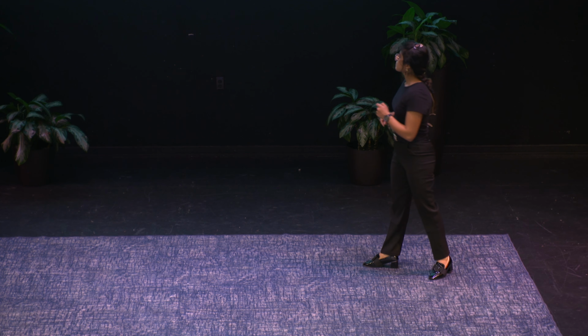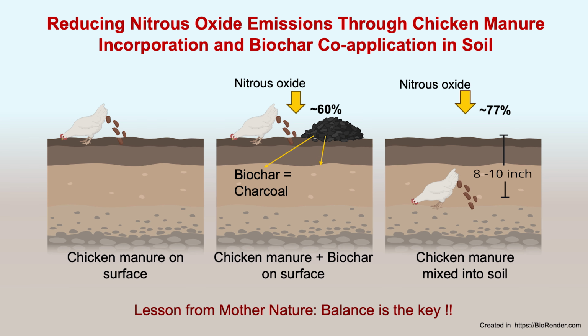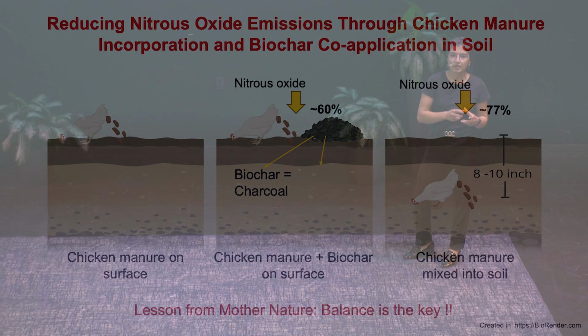We had 3 different treatments. One is chicken manure applied on the surface. Second is chicken manure applied with biochar on the surface, which is a charcoal-like material. And third is chicken manure mixed into the soil up to 8 to 10 inches deep. Both mixing of manure and application with biochar reduced nitrous oxide production by nearly 60 to 70%.